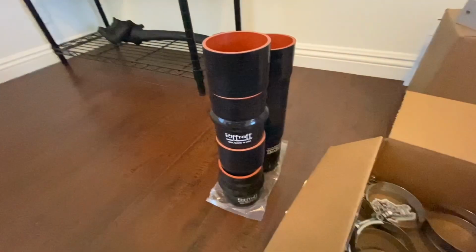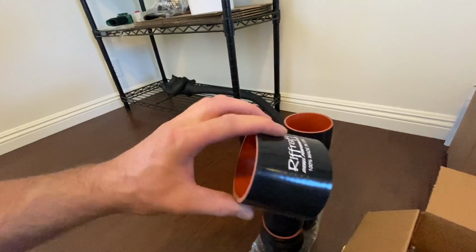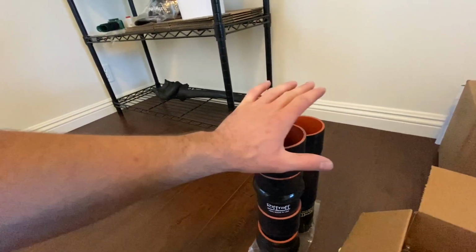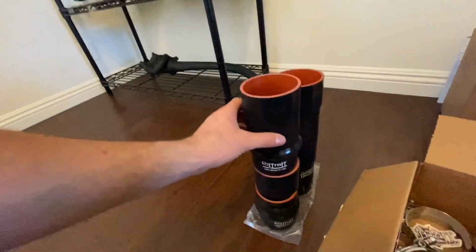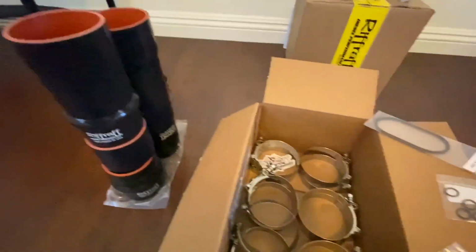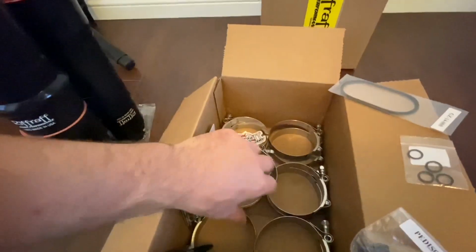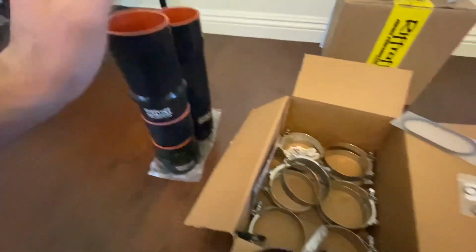Alright guys, real quick before we go on our drive, let me show you all the new parts that we just got from Riff Raff. Here is all of our brand new, much better than stock intercooler boots. These will allow us to have the higher PSI boost that we're going to get from the KC300 Turbo without having to worry about ripping the factory boots or having any leaks. We have a whole set of all new ones. We have a complete set of all brand new clamps for all the intercooler boots, so we have all the new clamps.